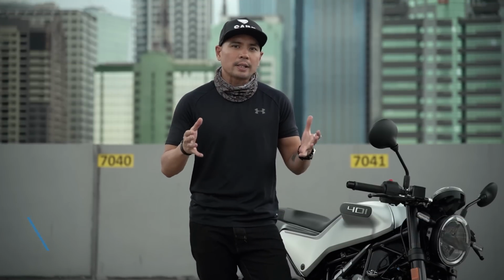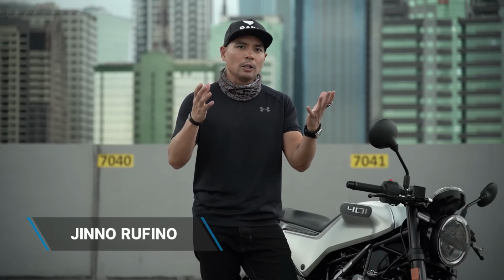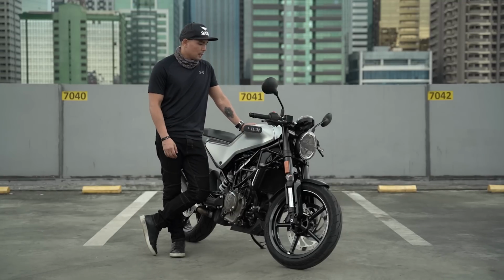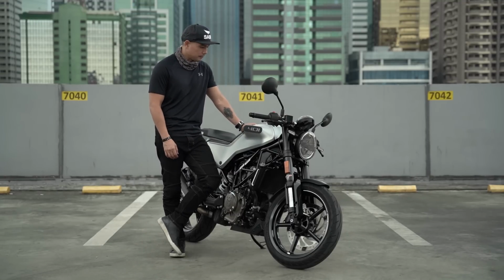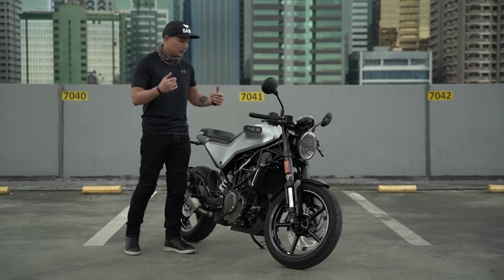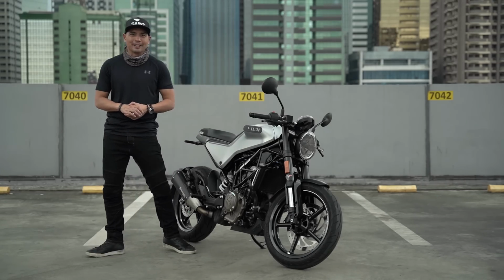We recently had the Husqvarna Svartpilen 401 and I absolutely love that bike. The rugged good looks and the ergonomics suit me well. In fact, I do want to get one. And then I saw this, the Vitpilen, up close and in the metal. And it's even more good looking. But let's find out if I'll change my mind on which I prefer in this episode of Beyond the Ride.